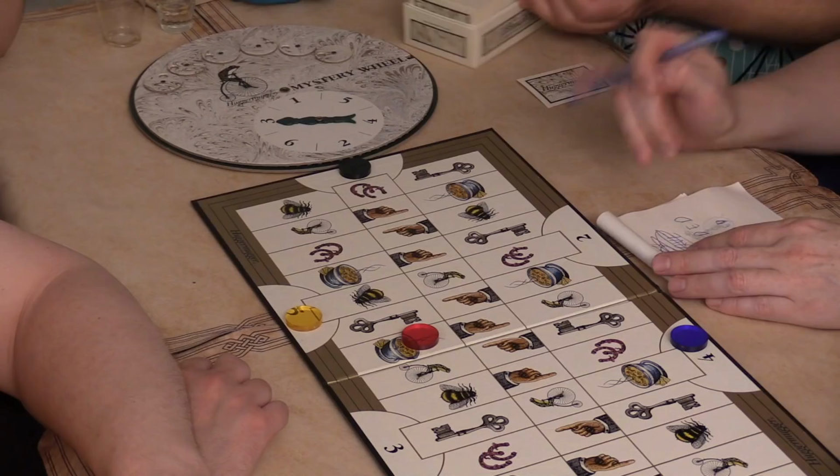U-C-E-D-E-D. Go. Can be deduced. Could be deuced. Oh, deduce. Deduce. Do the deuce. Don't touch deduce. Why are you touching that? Deduce. Deduce is correct.